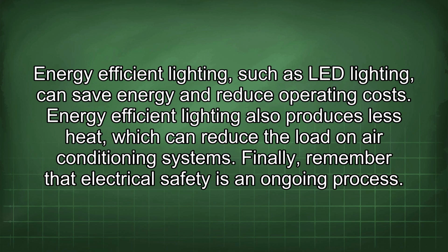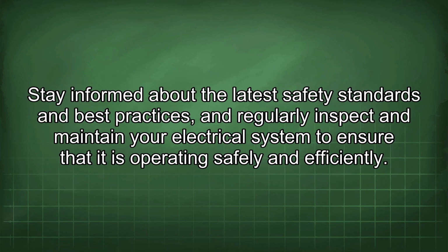Finally, remember that electrical safety is an ongoing process. Stay informed about the latest safety standards and best practices, and regularly inspect and maintain your electrical system to ensure that it is operating safely and efficiently.